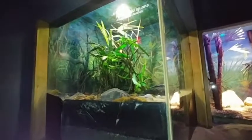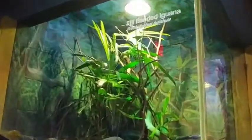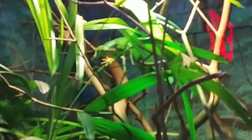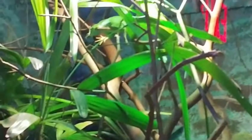Is there anything in that one? Fiji banded iguana. An iguana? Oh, it's right there. Oh, he's up there in the top. Let's see if we can get him. Yeah, there he is. I don't know if you guys can make him out, but he is up there in the top. He's at the top of the picture. I see his feet.